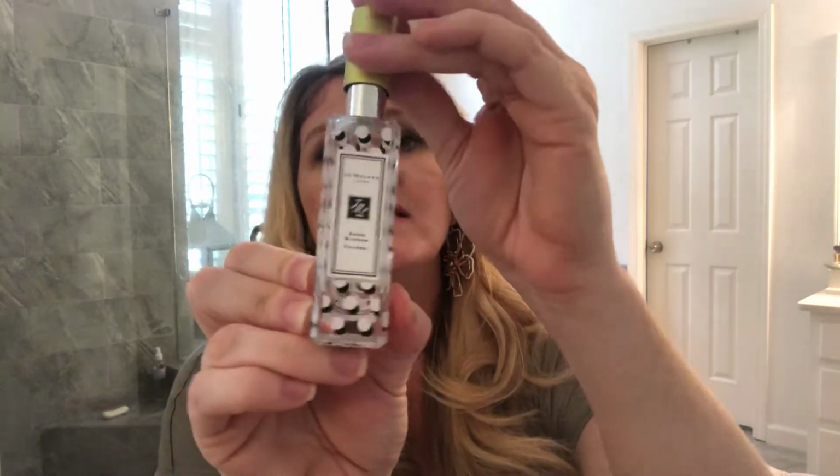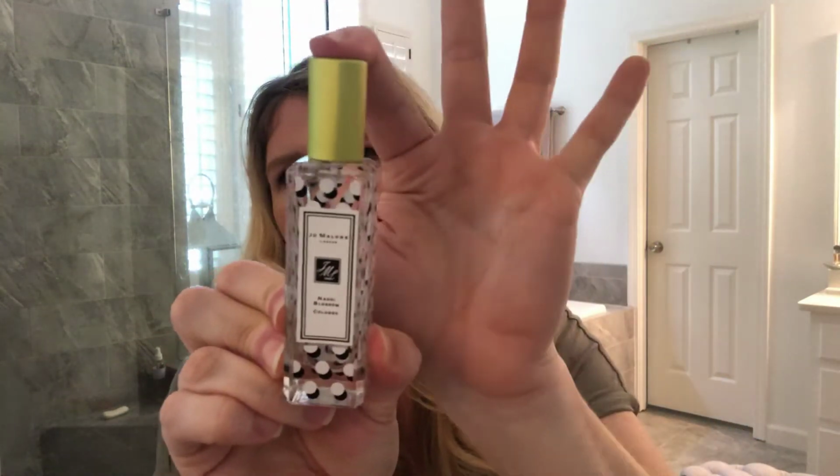Not eucalyptus, but maybe, I don't know what that is, but it's beautiful. Anything Blossom by Jo Malone is pretty great. Love this one, and it's so cool because it has that lime green top, which is super cute. You can see the packaging is unique and awesome, and you can have a collection if you start collecting now. These aren't as expensive as the big ones, and you can have really cool stuff in your vanity that all has a different theme and was part of a different collection, which is so fun.